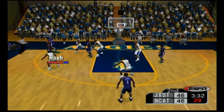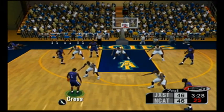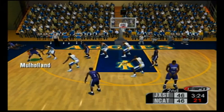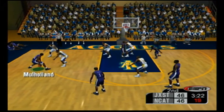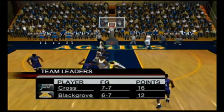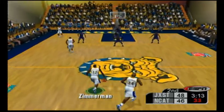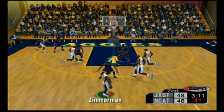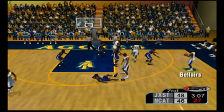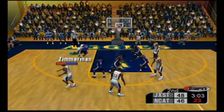Cross already has 2 3-pointers, looking for a third on this trip down court. Cross up top with the ball. The inside shot. Just look at the matchup out there tonight between these two team leaders. They're doing a great job of finding these two guys and getting them the ball. It's very difficult to key on just one guy when both of them are playing so well for their respective teams.